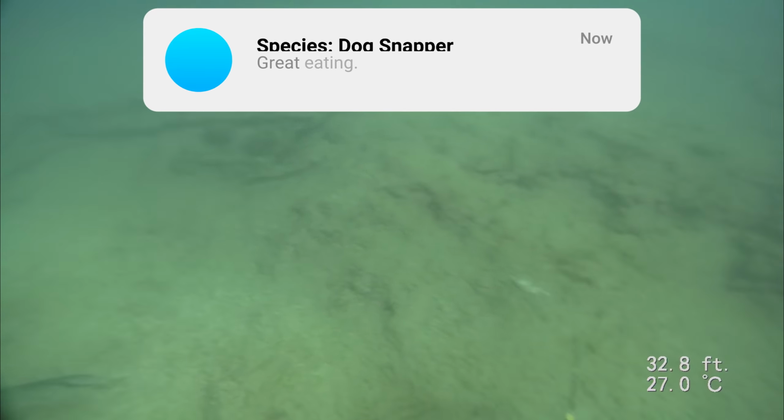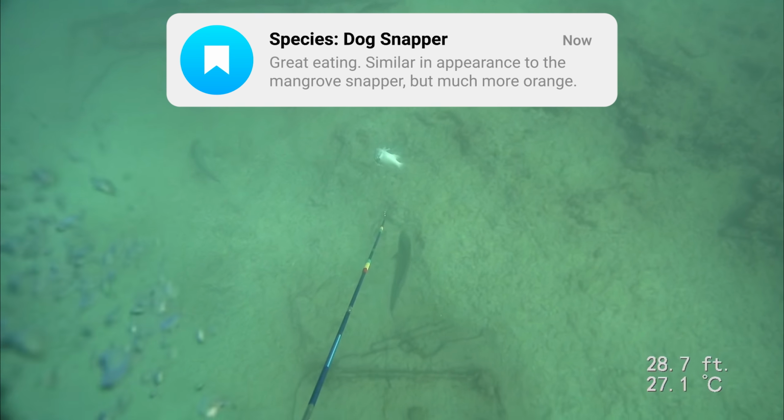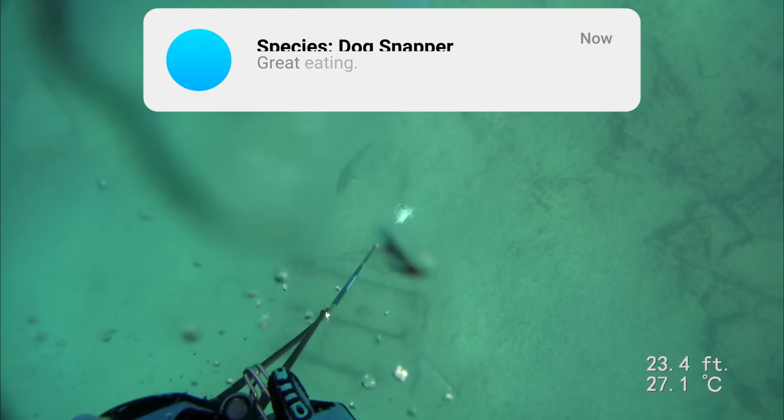As I was talking about earlier, dog snapper, one of those fish you really can swim at to get close and in range for a shot. They don't really spook as easily as, say, a Cubera snapper.